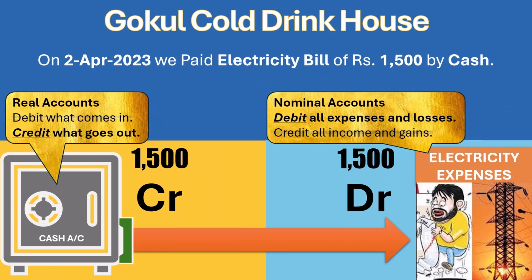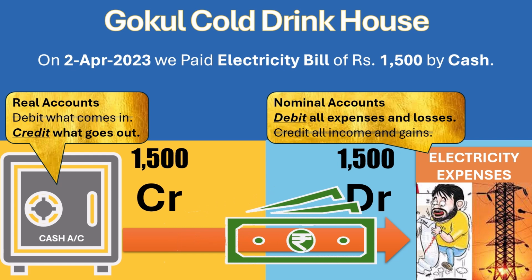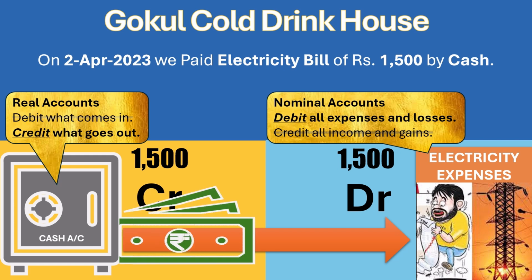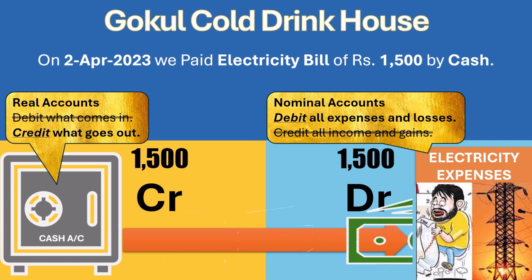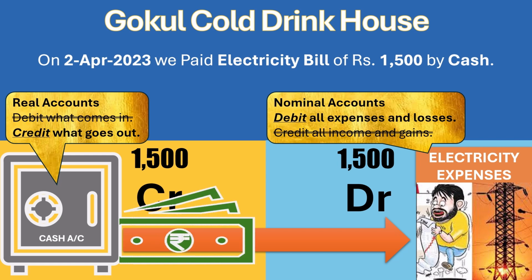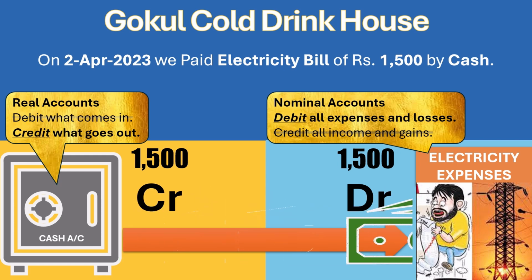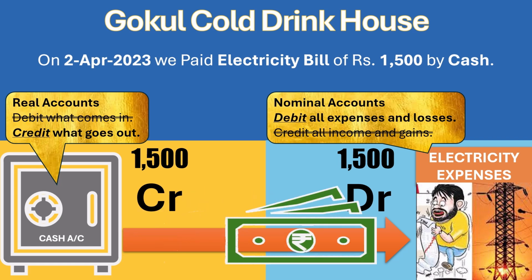In the seventh entry, we paid an electricity bill of 1,500. The payment was done by cash. Cash is a real account. The money has gone out from the cash box, so the cash account will be credited. The second ledger is of electricity expenses. Income and expenses are of the type nominal accounts, so the rule applies debit all expenses. So the posting of this transaction will be debit electricity expenses 1,500 and credit cash account 1,500.